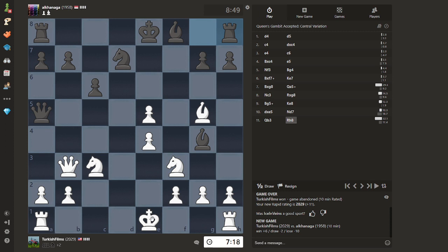If I castle short, he can damage my pawn structure. If I castle queenside, the knight is still pinned. Actually, the knight isn't pinned. If I castle queenside, my rook is here. So I thought he could take this pawn, because my knight can't take it. But I can take it, because actually queen here ends up being mate. So castling queenside I think is a good move.